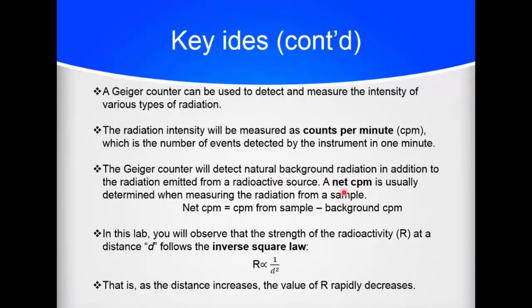Okay, a Geiger counter will measure cosmic radiation from space. Most of that is blocked by the atmosphere, but maybe a click or two per minute will get through. If you're inside a building made out of concrete, concrete contains uranium in small amounts, and uranium radioactively decays certain isotopes, so you could be detecting that. So you need to subtract out the background radiation from any total radiation count that you get as you do an experiment.